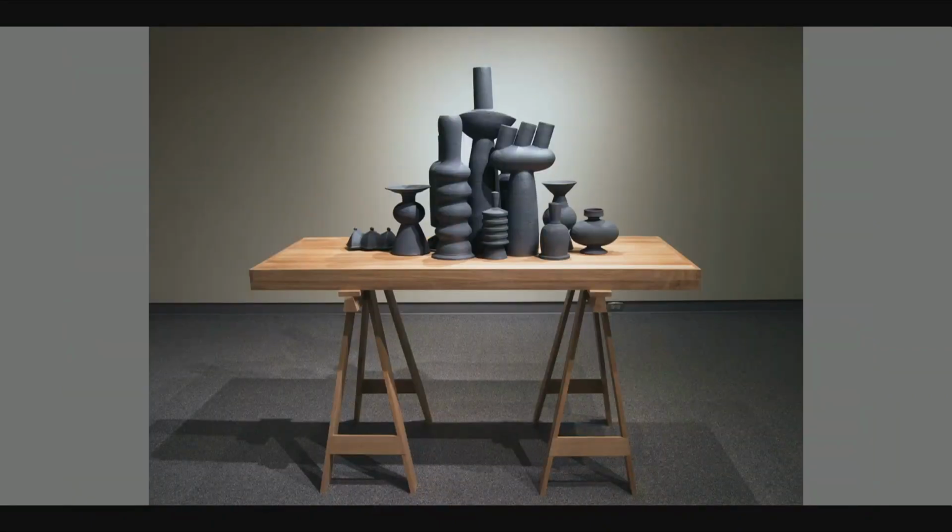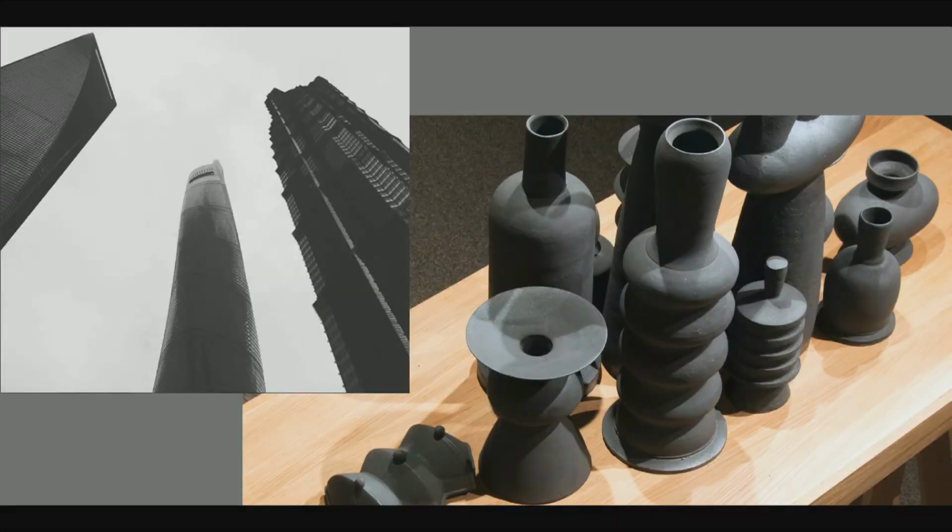Also, growing up in a small town, I always had a yearning to get the hell out of there and see bigger cities. And this piece right here is sort of a cityscape of pots, I kind of think of it. This is a picture to the left I took while walking through Shanghai. They have a really awesome pedestrian walkway where you can just weave through the cityscape and see all the gargantuan buildings. So I kind of wanted to recreate that in a still life.